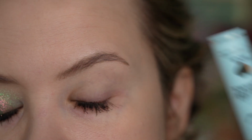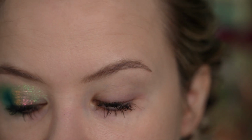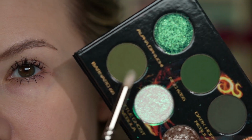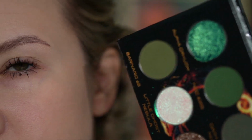So onto the second look, I'm using the Too Faced Shadow Insurance Primer. I'm going to be dipping into some of the grassy greens in here. I do kind of wish that one of these was just a little bit lighter, like this one, maybe a different tone. I feel like these are pretty similar.